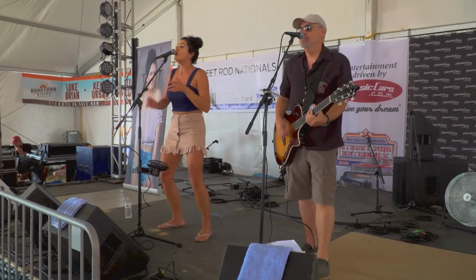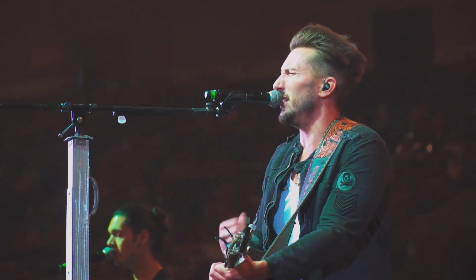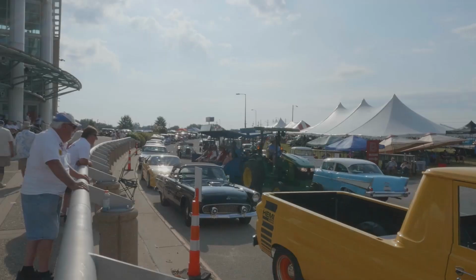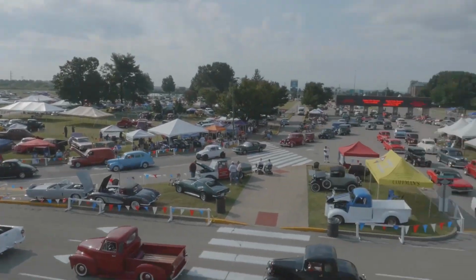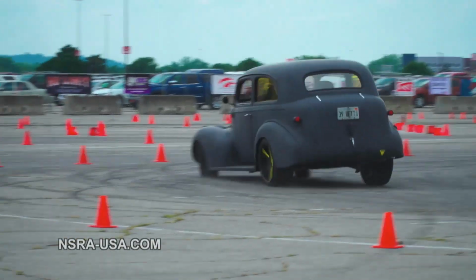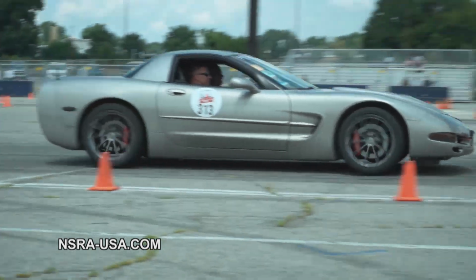We got entertainment Friday night and Saturday, entertainment Sunday. So we've got things going all weekend long for the participant. Bigger every year. Of course, the nice part is we're in a central part of the country, so we get cars from all over. They're all street rods, they're all muscle cars. It's all the same, just where you end up setting.